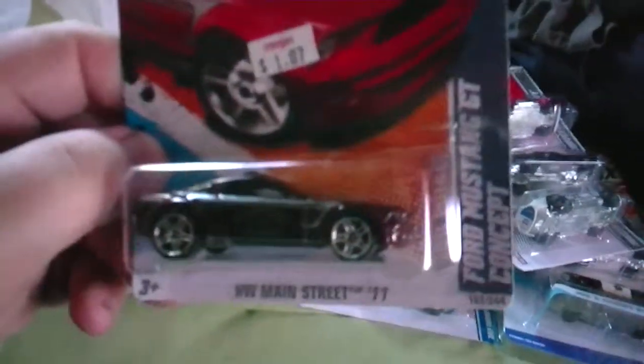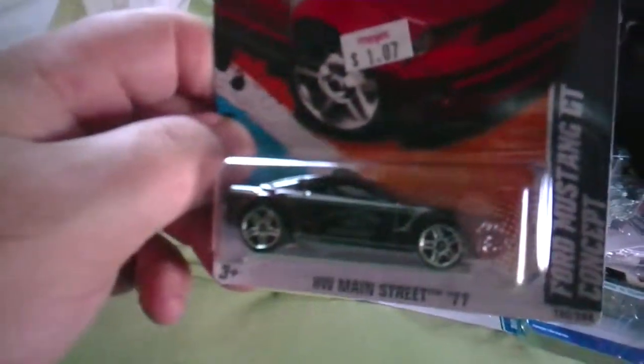Okay, this is from the Hot Wheels main line. This is Hot Wheels Main Street 11. This is the Ford Mustang GT concept car. It's a fire department car in this series. And I got another one in here.